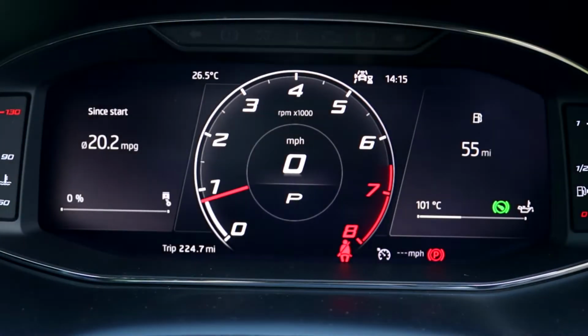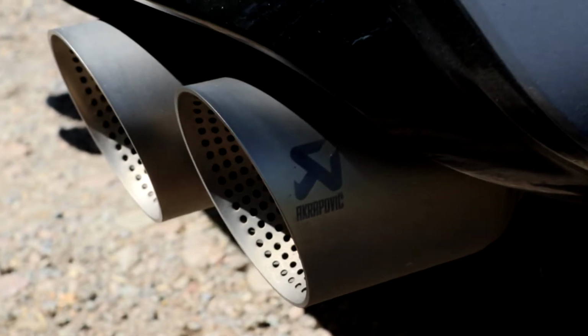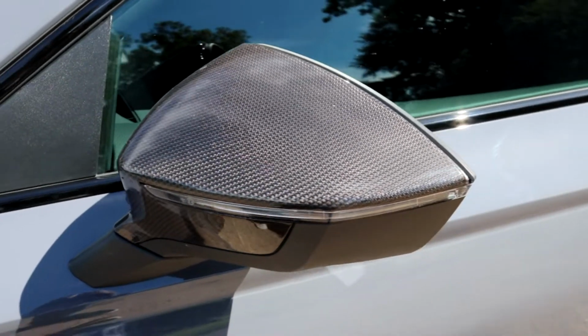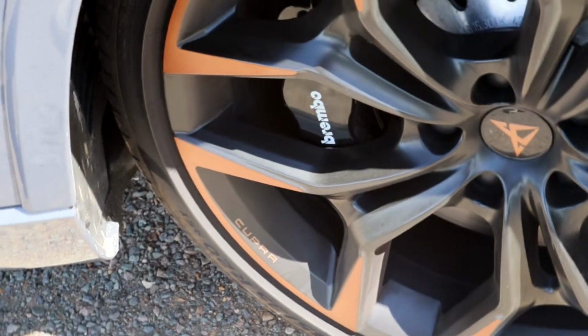Now, on the topic of PCP and leasing, I did a quick finance calculation on Cupra's website, and it's not cheap. This car retails at about £45,000 with the Akrapovic exhaust, and if you wanted a PCP deal over 3 years with a £5,000 deposit up front and 10,000 miles a year, you're going to be paying around £630 a month, which is expensive. Stepping into the territory of the Mercedes and BMW, the higher end products.